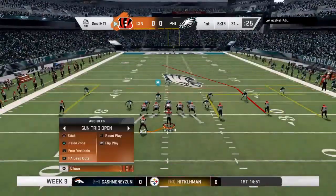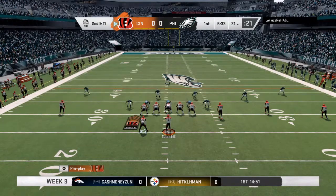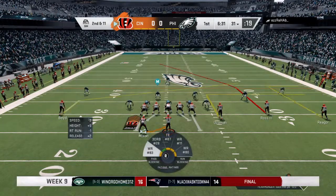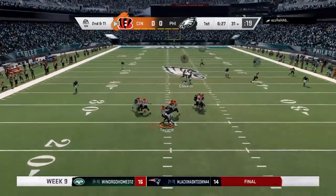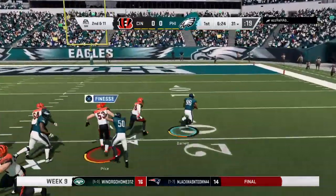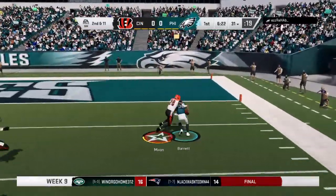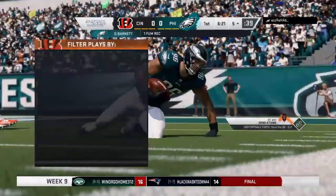Here we go. Now a play fake, and it's Tannehill. And right away, he lost the football. And it's picked up by the Eagles. And he'll bring it back to about the 5-yard line.